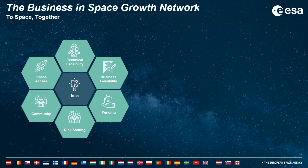Risk sharing is very important. The community is very important. You might have some gaps in your team that you want to fill. You might be looking for experts, for partners. You might want to share some lessons learned. I think cooperation is really important in this. And of course, you'll also need to find the right space access. Right, there are increasingly many different platforms, and you will need to find the one that matches you best.